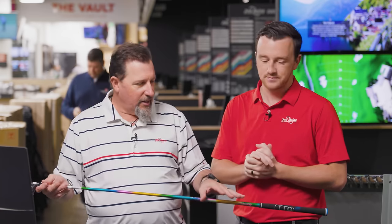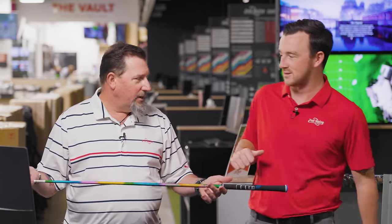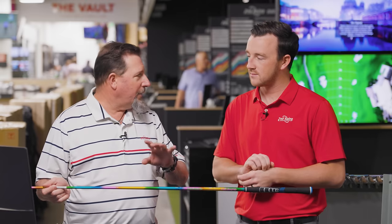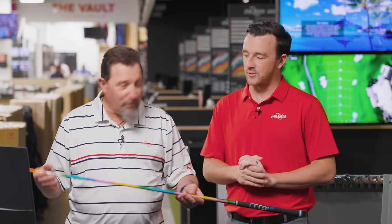I have not tested any of these heads with this shaft yet. So this is going to be informational for you as well. The only one I have hit with this shaft so far is what I'm actually gaming this year, which is the DARKSPEED LS, which we'll do in a subsequent review. We've got 9 degree heads for each of them.